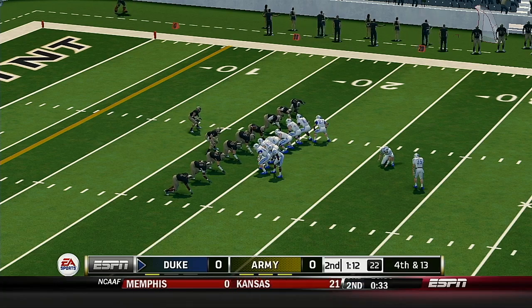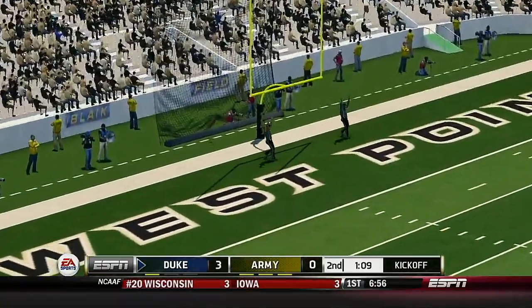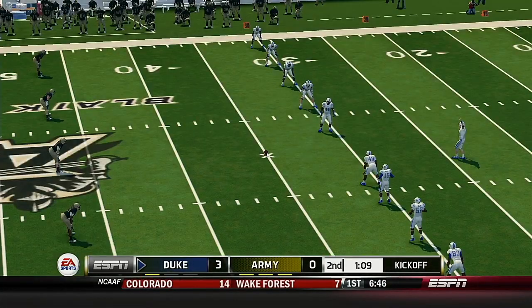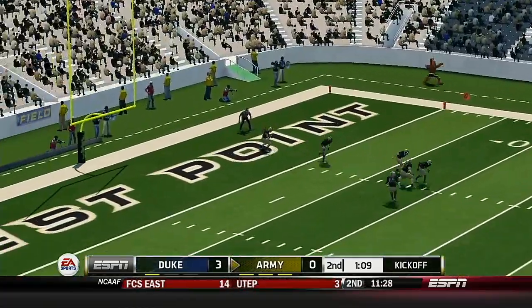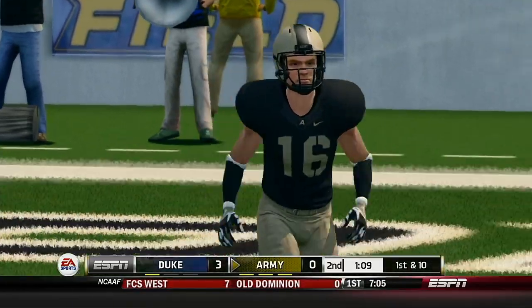Duke is looking to go up by three. Kicks up, and it sails through the uprights. Everyone's all lined up and ready for the kickoff. Excellent kick. This one's going to be down in the end zone for a touchback.